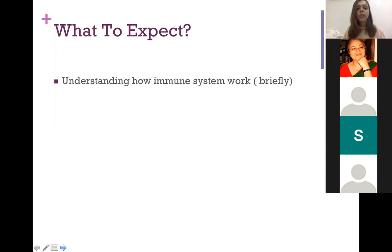So we will first understand what we are going to be discussing here. Firstly, we'll be understanding the basics of how our immune system works. It's going to be very brief, about 2 or 3 minutes, but I would like to throw some light on how beautifully our body is designed and how magnificently it works. Then we'll understand what is actually weakening the immune system. This is common for kids and adults, so both categories fall into this purview.